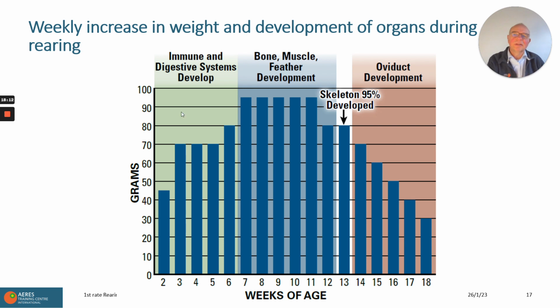So we said that there's a weekly increase in weight and development of the organs during rearing, and that it is in a sort of a sequence. We have here the first weeks, the immune system and the digestive system. Then we have bone, muscles and feather. And then finally, after 14 weeks, the oviduct starts to develop. And the skeleton is developed. 95% of the skeleton has been developed already after 13 weeks.